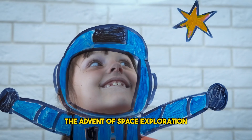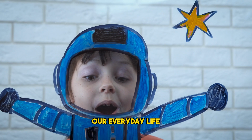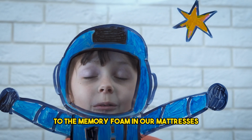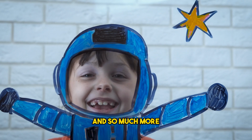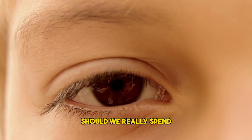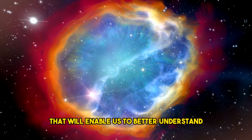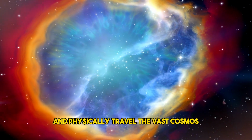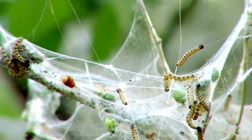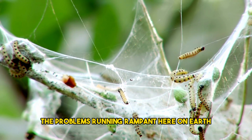The advent of space exploration has led to many technologies that have infiltrated our everyday life, from baby food to the memory foam in our mattresses, and so much more. There is often a debate over whether we should explore space. Should we really spend our valuable resources on developing technologies that will enable us to better understand and physically travel the vast cosmos? Or is it better to spend those resources to solve the problems running rampant here on Earth?